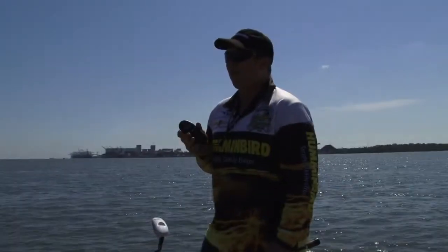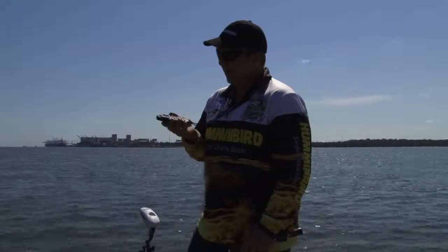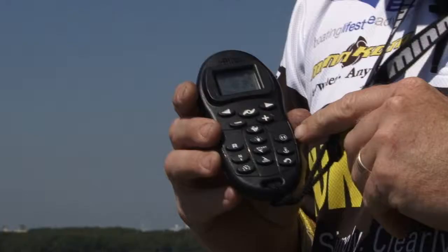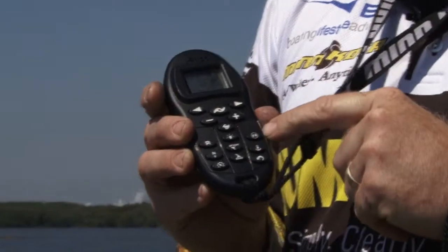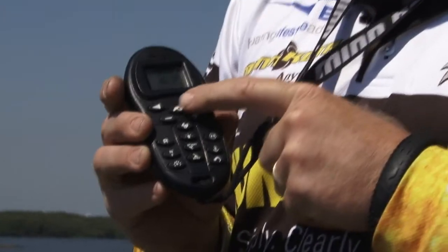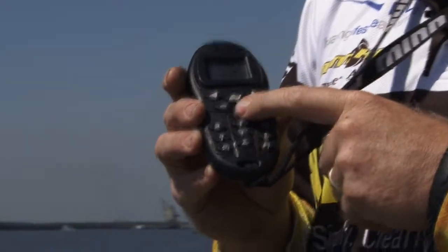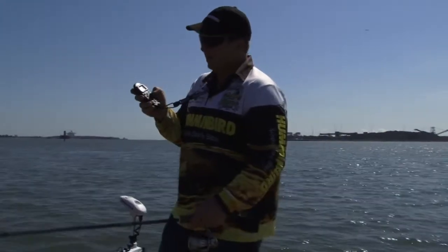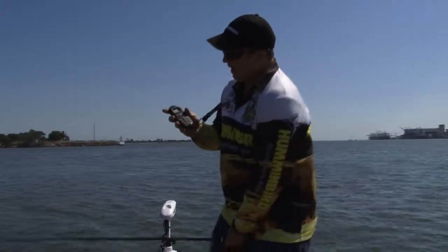So basically all iPilot motors come standard with a wireless remote, which I've got hanging around my neck here, and you can control everything you need to do with the electric with this remote. You've got turn left, turn right, propeller on, propeller off. You can increase speed, decrease speed. It's got a rabbit function there, so if we're drifting in somewhere, we want to come out quickly, we hit that rabbit function, it puts it automatically to 100%, takes you out, hit that rabbit button again, it'll take you back to the speed you were going.